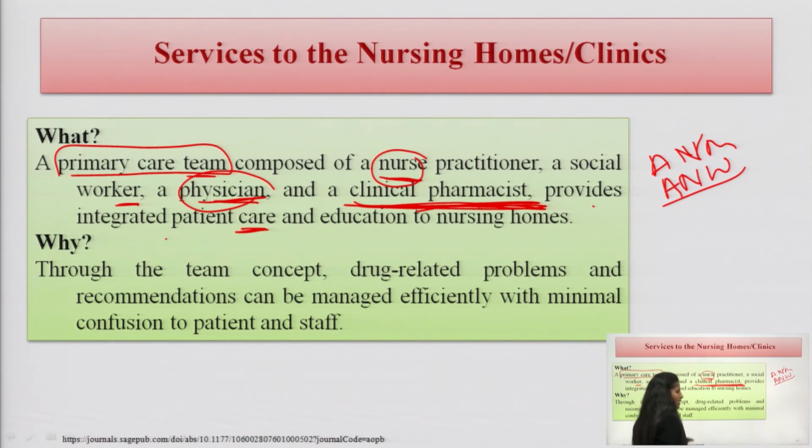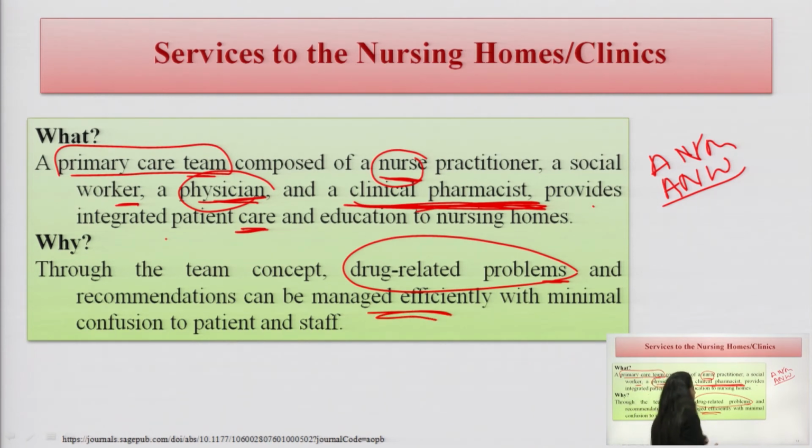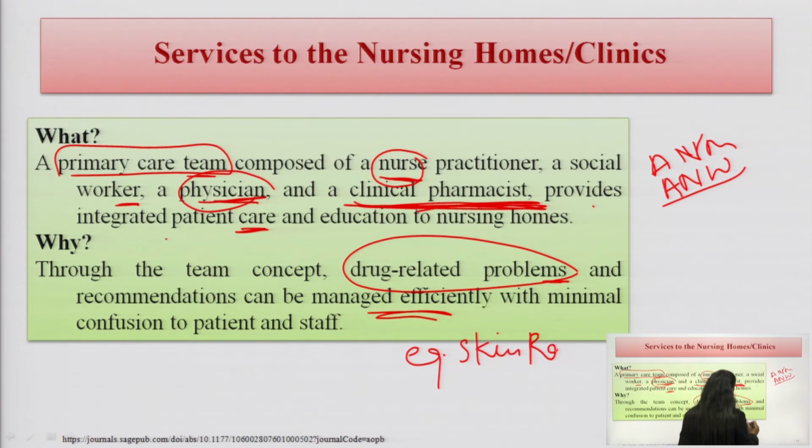Now, why is this concept needed? Why is this team needed? Through this team concept, of course, they are taking care of drug related problems, about the therapies, and recommendations can be managed effectively. Whatever the recommendations for these drug related problems, I can give an example. A patient is suffering from skin rashes by taking penicillin. Yes, this is the antibiotic the patient had taken.